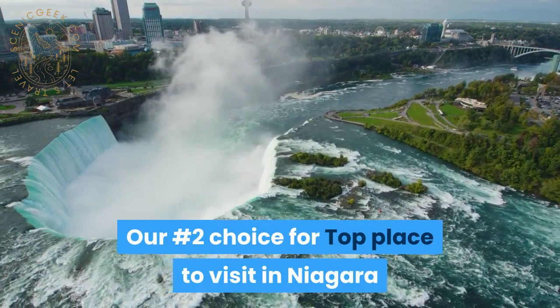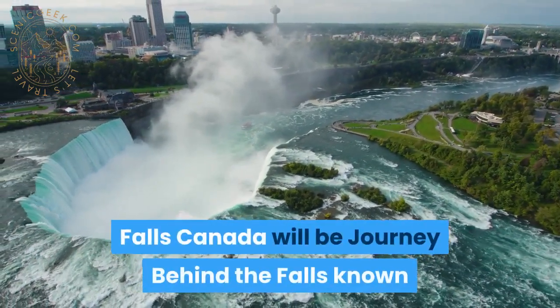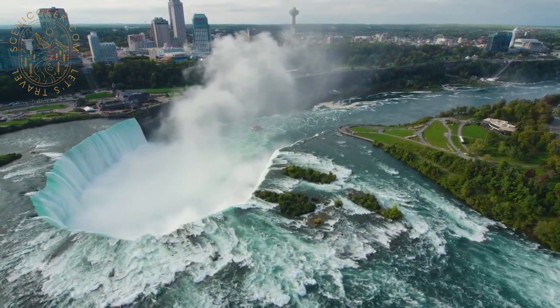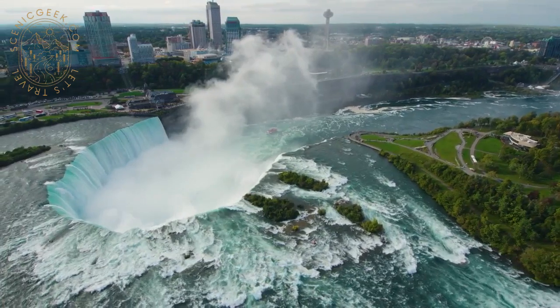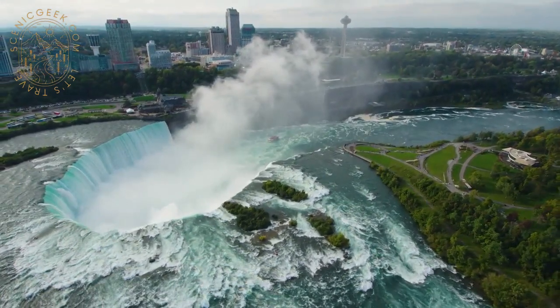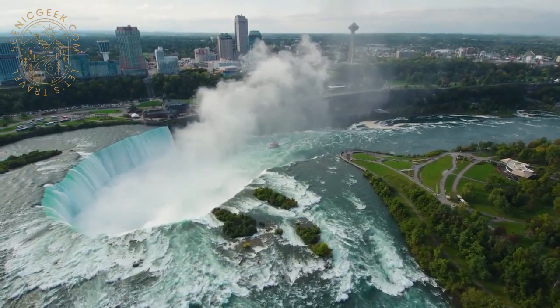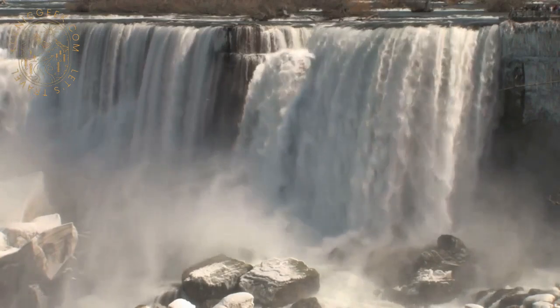Our number 2 choice for top place to visit in Niagara Falls, Canada will be Journey Behind the Falls, known until the early 1990s as the Scenic Tunnel, an attraction in Niagara Falls. Located in the Table Rock Center beside the Canadian Horseshoe Falls. It opens year-round.